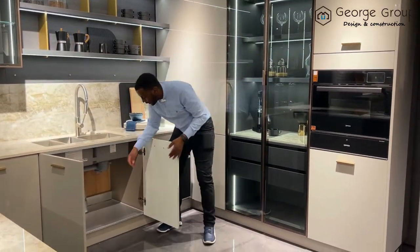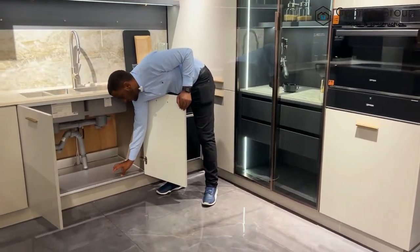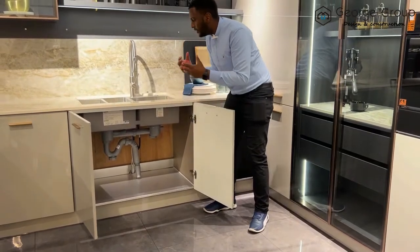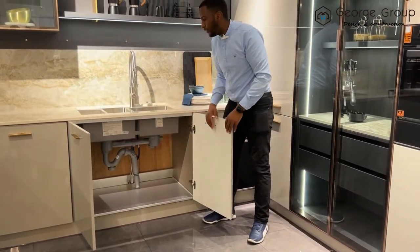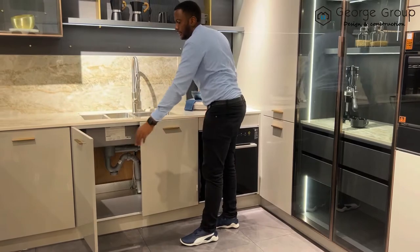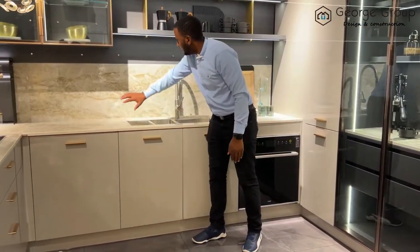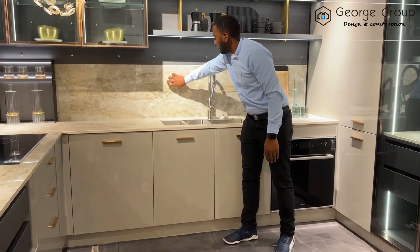Look at this, it comes in with the aluminium vest, so this protects your kitchen from having a bad smell if there's any leakage of water. So this is quite nice, I like this. And then also not forgetting, look at the finishing of this. It blends in with these towels here, beautiful towels.